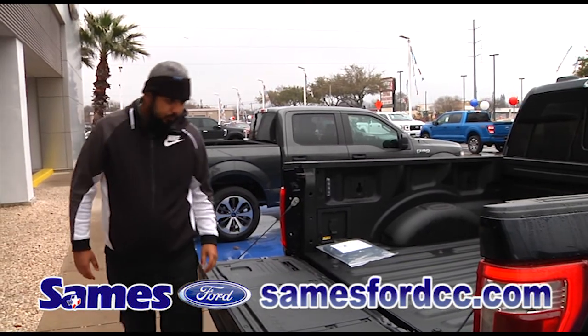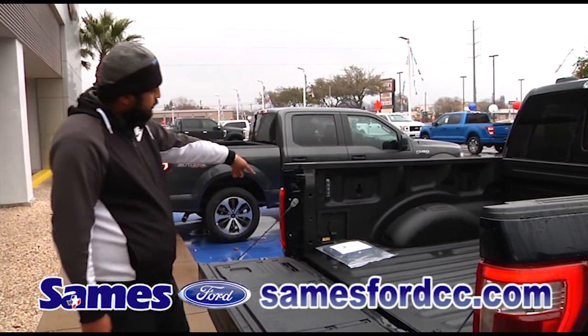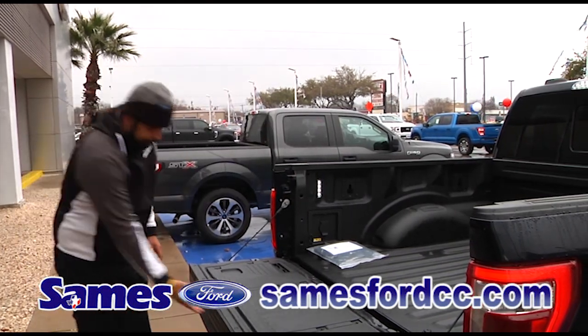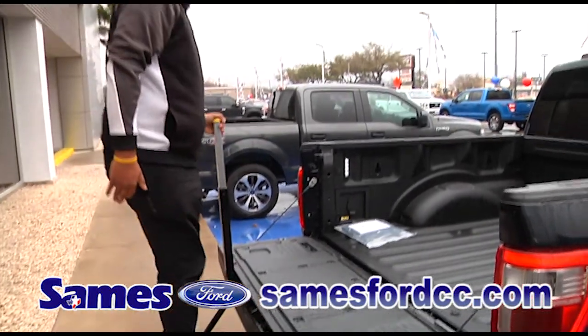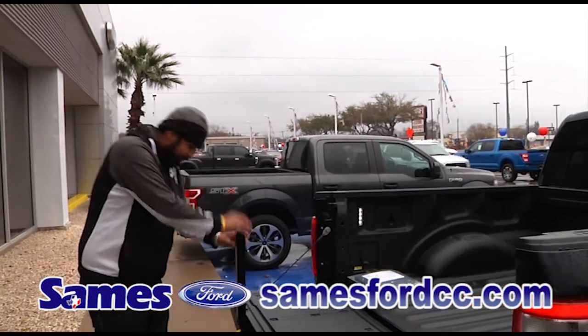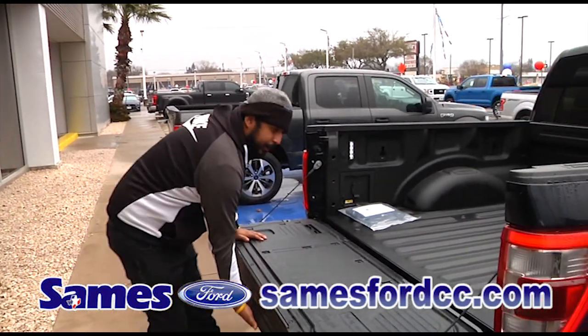With the truck, it has LED lights built inside. So if you gotta do stuff at night, you can go ahead and do so with the push of a button, do it all there. Tailgate step, that's equipped up to 400 pounds of capability here, which is amazing. And putting it up, it's easy as 1, 2, 3. Bam, it's gone.